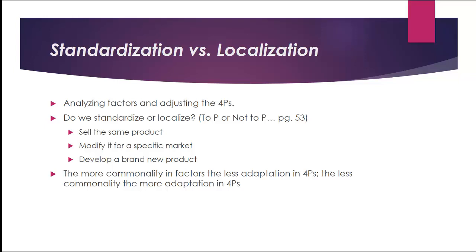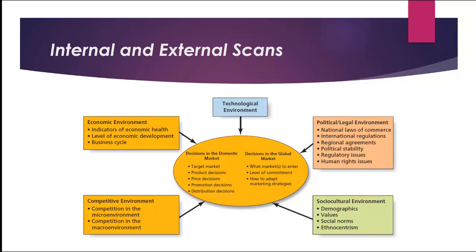So the rule is, the more commonality you have in the factors that I showed you a couple of slides ago with the other country, the less adaptation you have to do. For example, if you're doing business in England, there are a lot of similarities in these factors between the US and England. A lot of similarities in terms of the technological environment, the political legal, even though there are differences in the application of politics and law, the stability and the idea that there is a strong law that will protect a consumer and protect a business from liability, or protect the consumer from harm if they have a bad product, or if they eat something and they get sick. So you have a particular environment that protects the consumer.